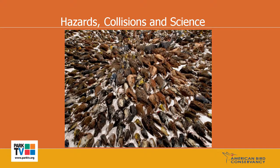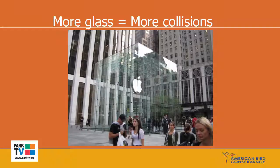So what do we know? You know, we do have some science. What does it tell us? One of Dan Klem's papers from 2009 analyzed data that New York City Audubon took in Manhattan, and it showed very definitely that the more glass on a facade, the more collisions. There's a direct relationship. That is an Apple building, obviously.